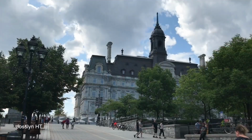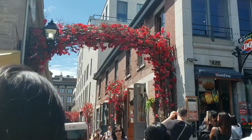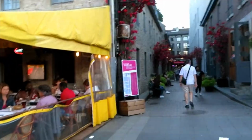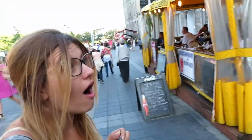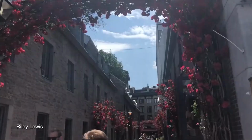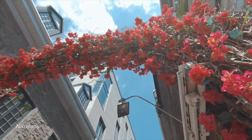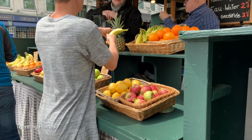I was just telling them it's a very European city, right? Especially this part of the city is so European. It's amazing. Look at this, this is so pretty. So many of you have told me to come to Old Montreal, specifically to go down the side street. This is so nice. Look at it, it's so cute. And look at these flowers up there. I actually just found a fruit market, so I think we're gonna head there.